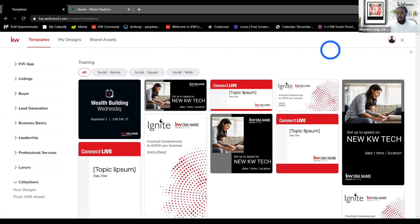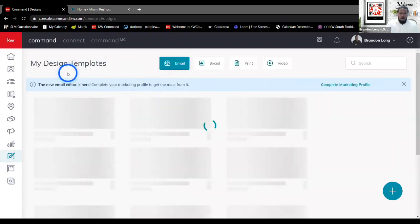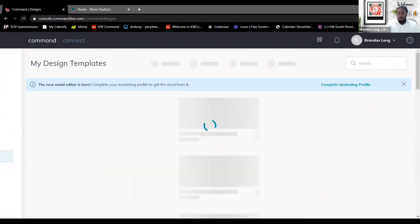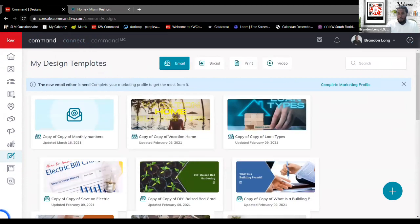So actually, let me back out of here for a second. One important thing when you log into Designs, if this is your first time logging into Designs, you hit the red and white KW. It should pop up the names. Side note, you see I have this spinning wheel here. Again, technology is not perfect. Sometimes you got to come up here and hit this refresh button. Give it a second. Now I can operate in.